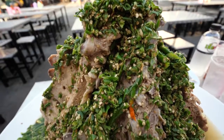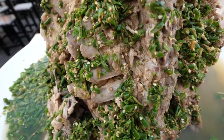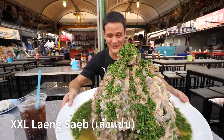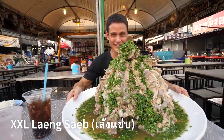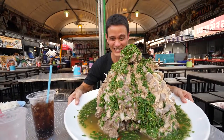This is one of the most ridiculous plates of food, single plates of food I've ever seen in my entire life. It's literally a mountain of food. Can you even see the whole thing? He looked like he was struggling when he carried it to the table. This thing must be heavy. I'm just gonna lift it a little bit.